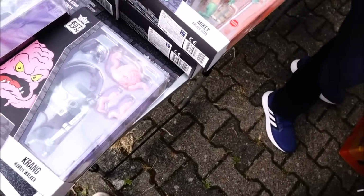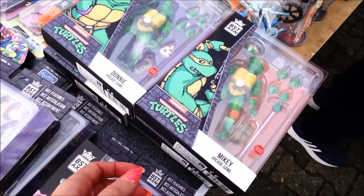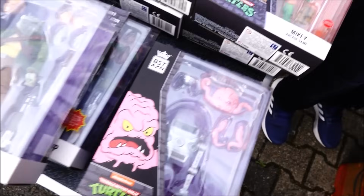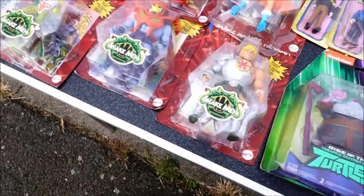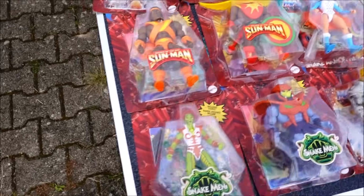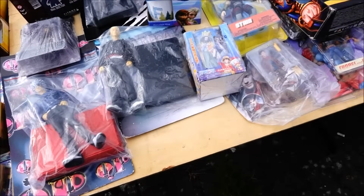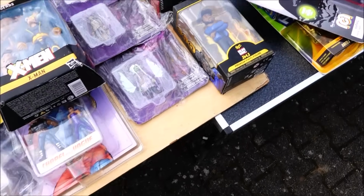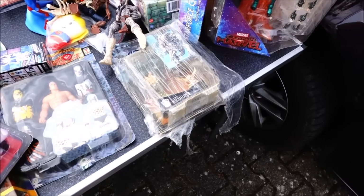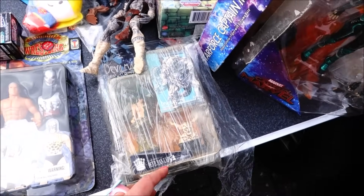So this is actually just a reseller who always has lots of action figures, and I like to look through them. Most of them are always new, like for example the turtles there, or here the Masters Origins. Those are not vintage, but every now and then there are a couple of older ones, sometimes from the 90s. I've seen some Marvel stuff, but at least look through it. Have a look at all of the cool action figures, but I think I've never bought anything from this seller before.